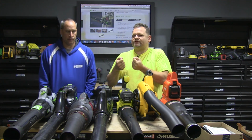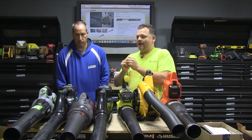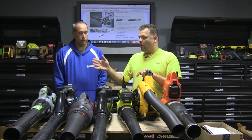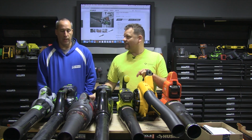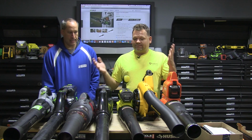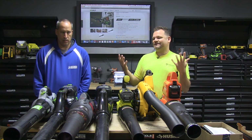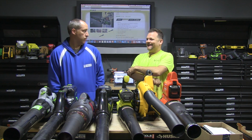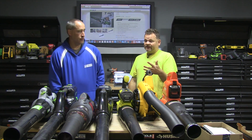Yes. If I needed maximum blowing power, and it was between those two, I would probably tend towards the Ego, only because this thing's heavy. Yeah, it's very heavy. The Troy-Bilt's heavy too, but it has a couple minutes more runtime. Is that a big deal? I don't know. It's just heavy when you're moving your arm around, and since I'm getting old, I've got tennis elbow going on. It really matters now.